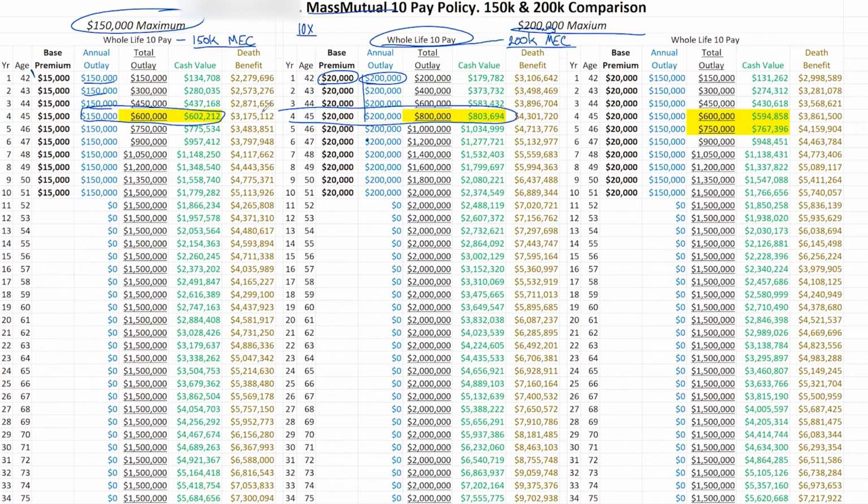Example on the far right. So here's the key on this. This is the same policy with a $20,000 minimum premium and $200,000 MEC limit, but what it looks like if you only paid in $150K per year. So I have a policy where I can pay up to $200K per year, but I only pay $150K. How much does it cost me if I don't max fund it each year? That is specifically what I'd want to see if you and I flip positions.